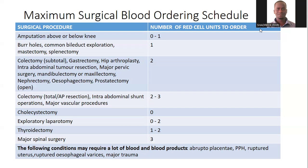Amputation, above knee or below knee: either 0 or 1 pint should be ordered. Bile duct or common bile duct exploration, mastectomy, splenectomy: 1 pint. Colectomy, which is subtotal, gastrectomy, hip arthroplasty, intra-abdominal tumor resection, major pelvic surgery, mandibulectomy or maxillectomy, nephrectomy, prostatectomy, which is open: 2 pints of blood can be ordered. Colectomy, total, or resection, intra-abdominal shunt operations, major vascular procedures: 2 to 3 pints may be ordered.